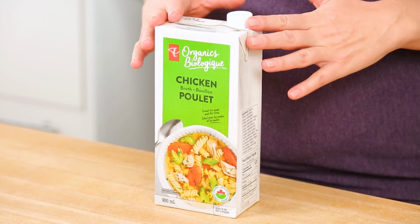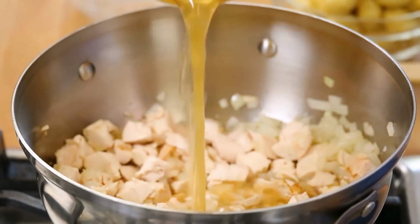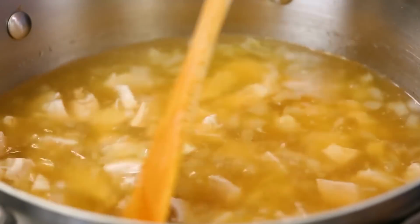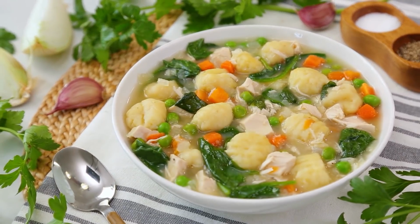Chicken broth is another absolute pantry staple at my house, and one of those ingredients I can never be without. I use chicken broth in all of my favorite soup recipes, plus a ton of my one-pot pasta recipes as well. I also love chicken broth as a replacement for water in things like quinoa and rice because it's so flavorful, so it's always great to have some on hand.